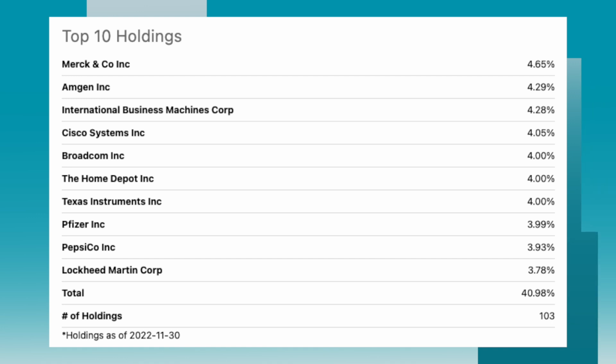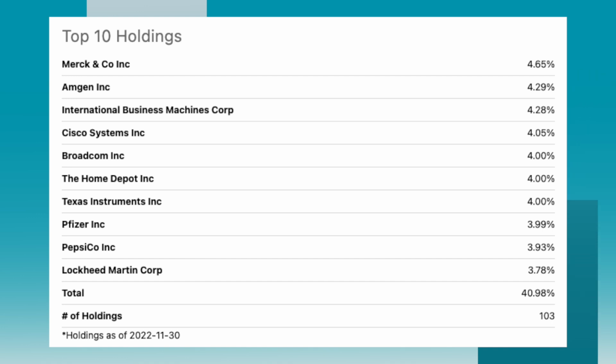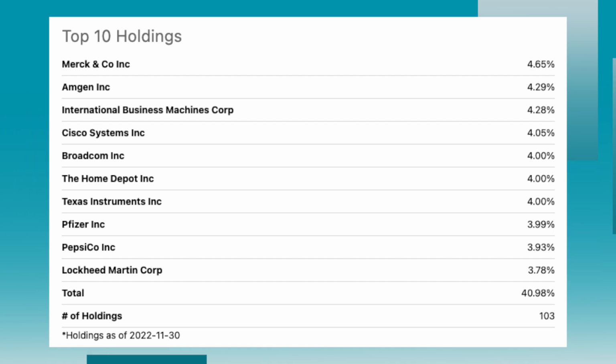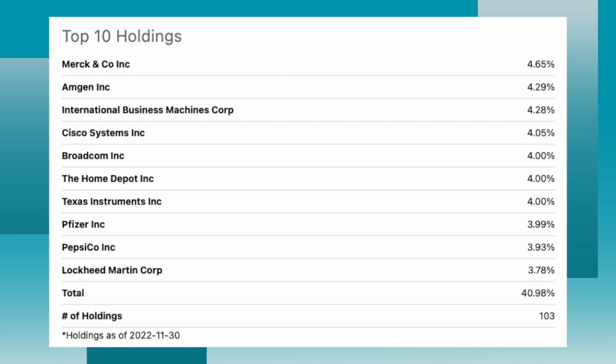Now for the top 10 positions. They include Merck & Company, stock ticker MRK, Amgen, AMGN, International Business Machines, IBM, Cisco Systems, CSCO, Broadcom, AVGO, The Home Depot, HD, Texas Instruments, TXN, Pfizer, PFE, and PepsiCo, PEP, and to round out the top 10, Lockheed Martin, stock ticker LMT. These top 10 positions make up roughly 41% of the entire fund, and SCHD as a whole has 103 positions.